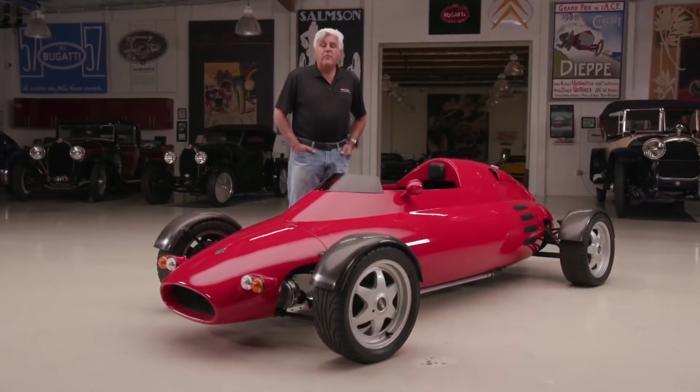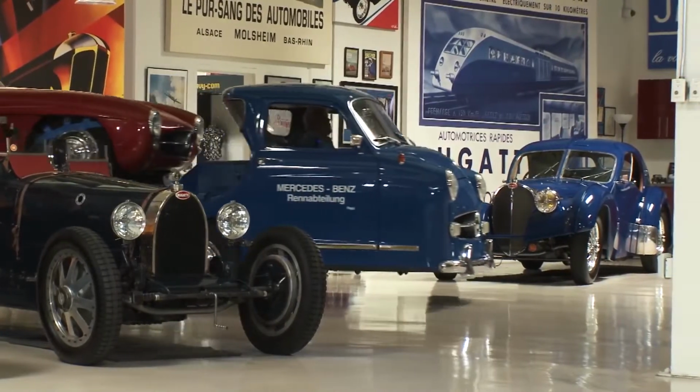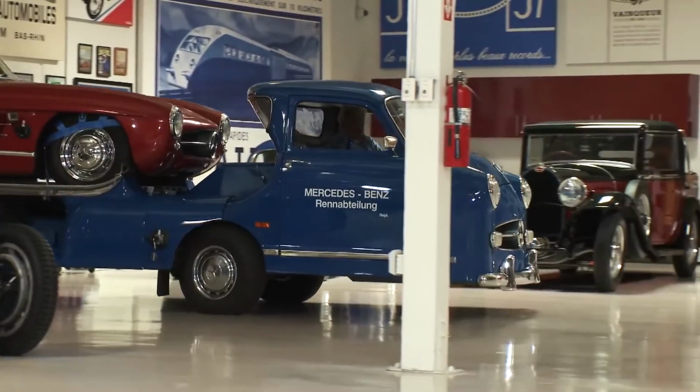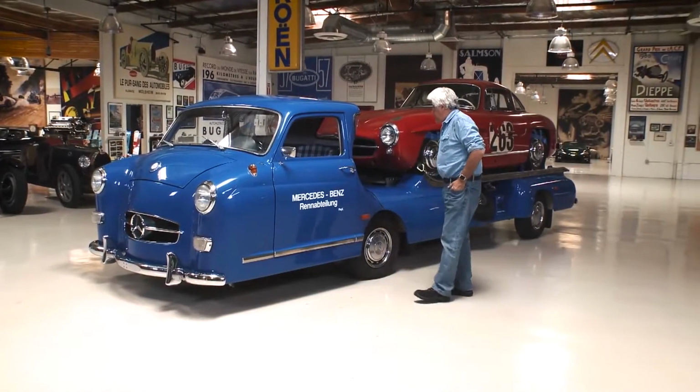This rocket or car, call it whatever you want, is a rare thing to have and, of course, expensive. Number 7. A 1950 Mercedes Transporter. Now this is a car, or truck, I guess, that most people have never heard of. Made in the 1950s by Mercedes-Benz, the race car Transporter is most definitely one of a kind.